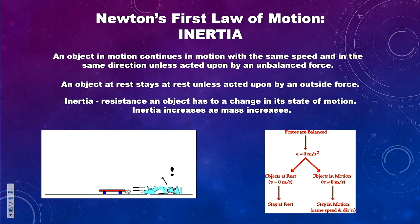If I push it, that's going to be putting a force into it, and it's going to be able to go move. Now, in space, in a perfect world, if I were to take that eraser and push it, it would keep going on until something else stopped it. But there's things like friction and air resistance in our world, so it makes things stop.